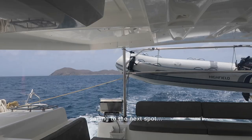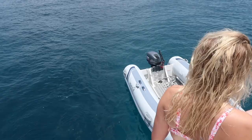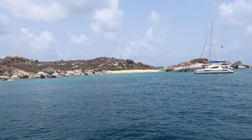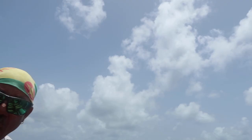And now we are headed to the Baths, which is the really pretty boulders in the water. I changed outfits into my one piece because I wanted pictures in this here at the baths. This is what we're wearing. Super cute, I'm excited. We have our little baggies to make sure we don't get our phones wet. We jumped out of the boat and we had to swim ashore.